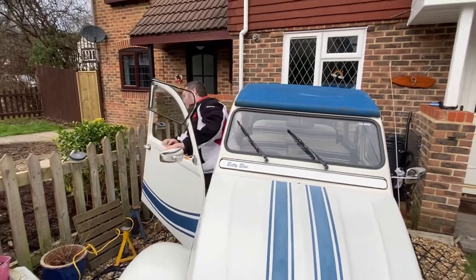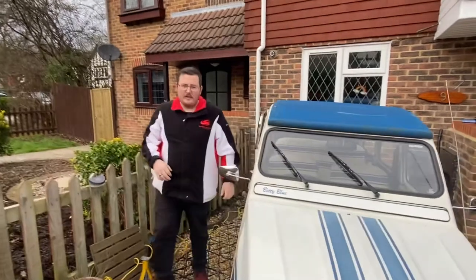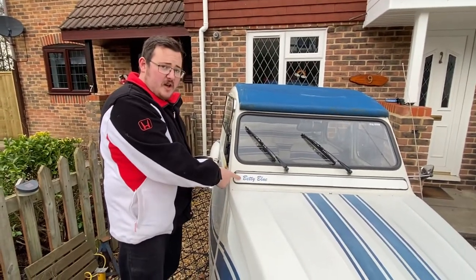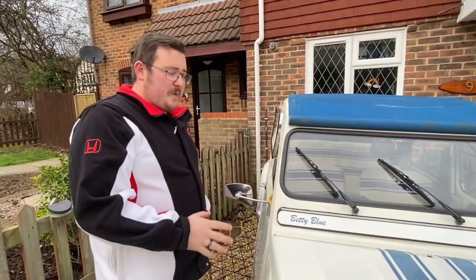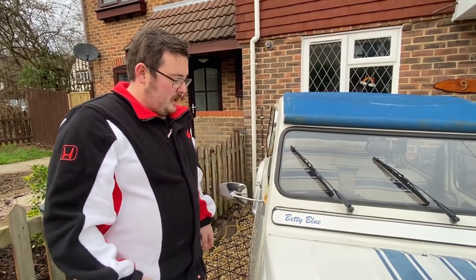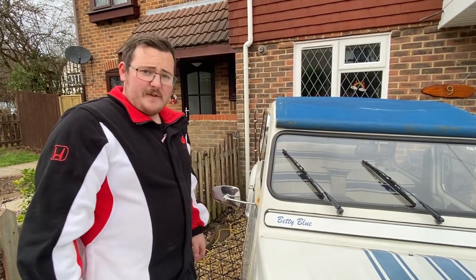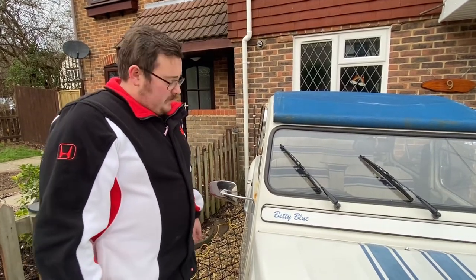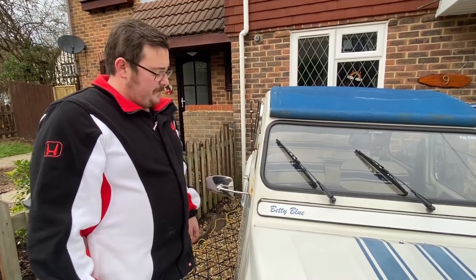So, what is my verdict on this lovely gem of history? And the keen person out there would notice she has a name, which is Betty Blue, which theoretically has been on this car for 30 plus years. Because it was the same name that the previous owner had. And obviously it was garaged for 18 years, and he probably had it for numerous years as well. So that is probably 30 plus years that name's been on there.